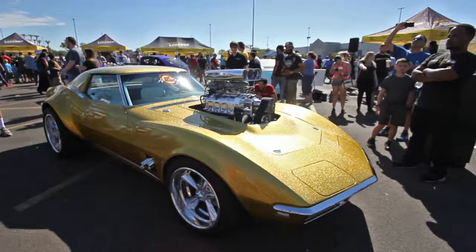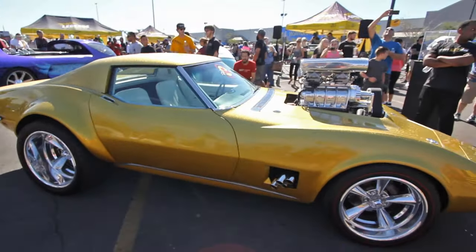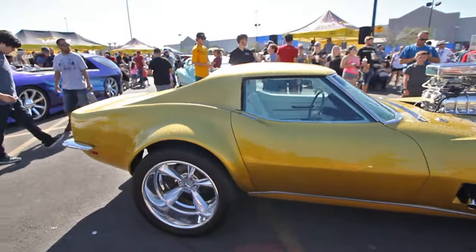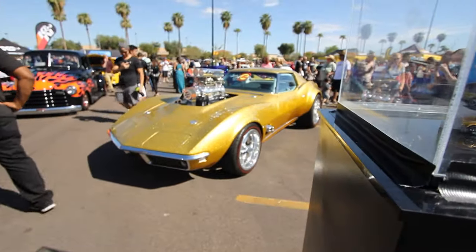Fans of the show Fast and Loud will recognize this 1968 Corvette that was featured in Season 9 and nicknamed the Midas Monkey. Shown here with the Hot Wheels version as well.